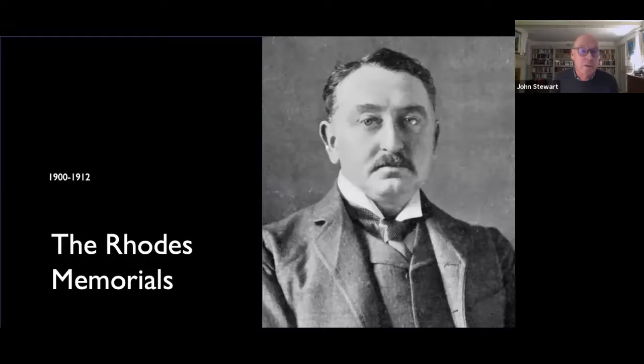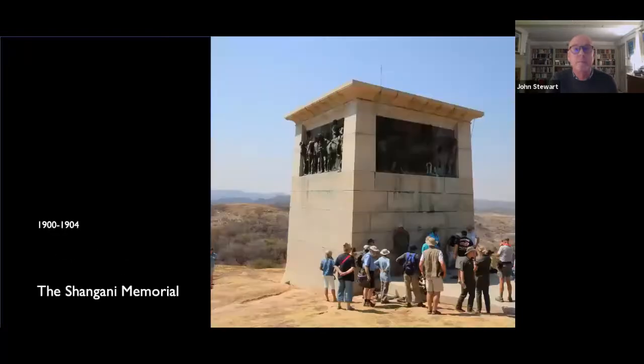So Sir Herbert, or Herbert as he was then, suddenly found himself off on a European tour at Rhodes' expense. And when he returned, it gave them both the opportunity to discuss the memorial designs in detail with reference to what they had both seen.